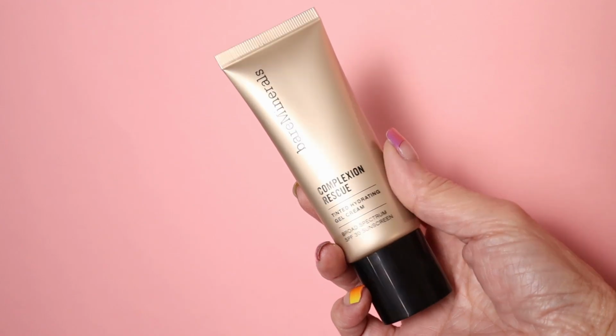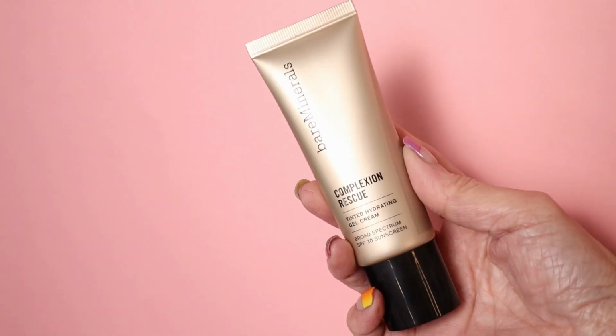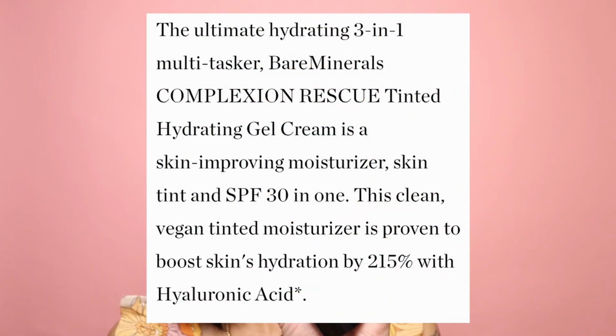The Bare Minerals Complexion Rescue Tinted Hydrating Gel Cream is a skin-improving moisturizer, skin tint, and SPF 30 in one. This clean, vegan tinted moisturizer is proven to boost skin hydration by 215% with hyaluronic acid. 215%? Wow, that's a lot. It says you're supposed to apply a pearl size amount onto the complexion and you can use your fingertips, you can use a synthetic brush, and that's what we're gonna go in with.